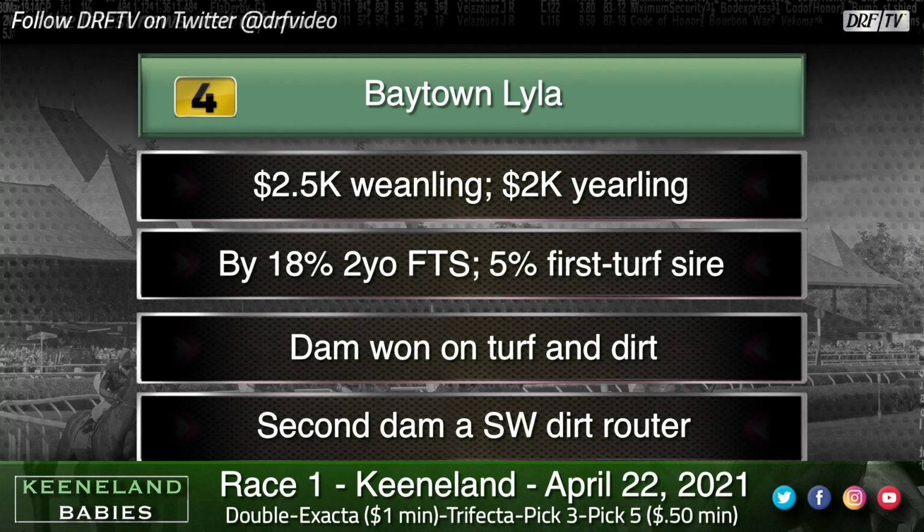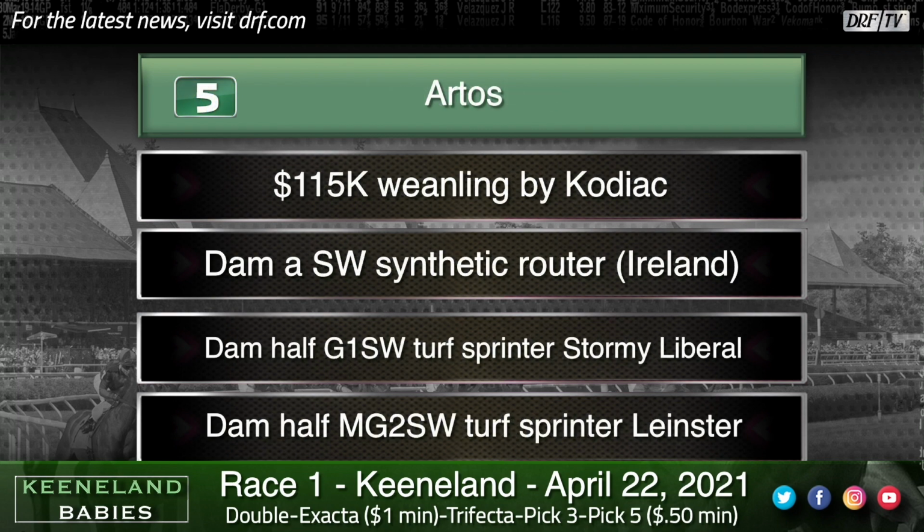Another filly that sold overseas as a yearling is the number 5, Artos, who went for $115,000. She was a weanling. She's by Kodiak out of a stakes-winning synthetic router. And look at this pedigree on the bottom. Talk about turf sprint influences. The dam a half to Stormy Liberal. And as we see, Rusty Arnold with the formulator fact does very, very well with these sort of horses over the past 3 years. 2-year-old first-time starters and maiden special turf sprints. He's hot recently, 2 for his last 6. This is a strong pedigree.